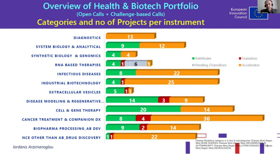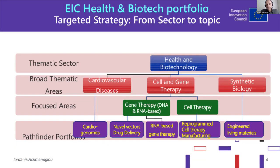You will also notice that in some cases we go really very targeted, like in the extracellular vesicles exosomes category, versus broader categories. That depends, as I said, on who is applying, because we're talking about the outcome of open calls here. But we also have challenge-based calls, meaning we develop challenges, we make them calls, and there is a certain logic in how we develop these niche areas in health and biotechnology.